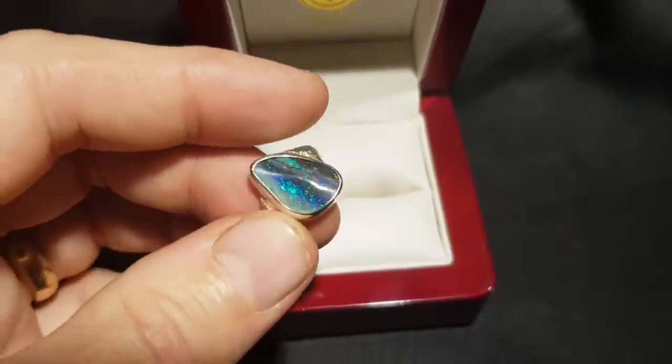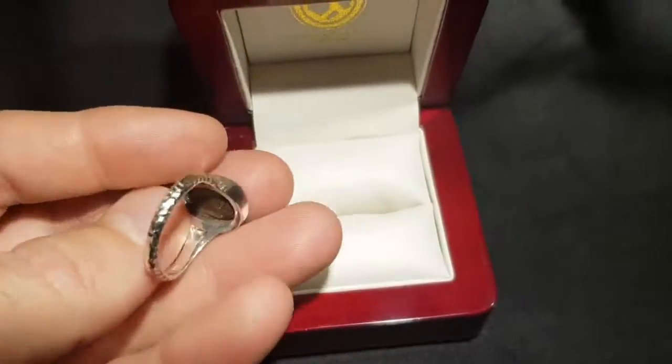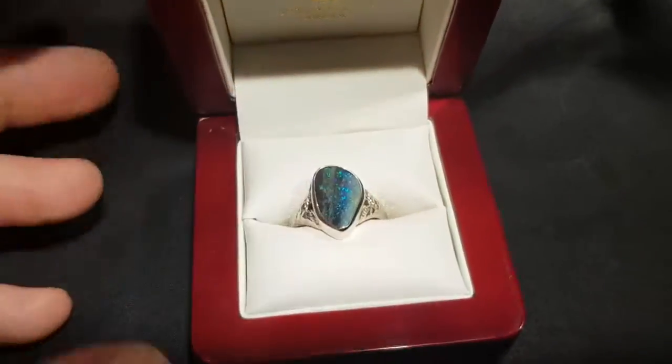So not platinum, palladium. Okay, you can Google it and search it, but it's a really good little metal that people are starting to use now.